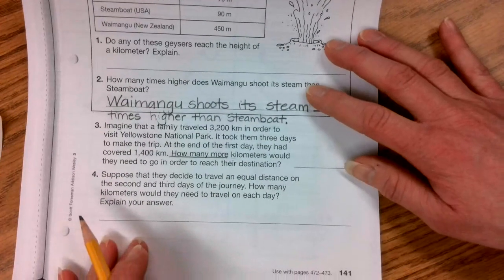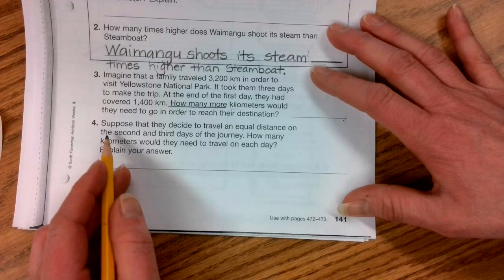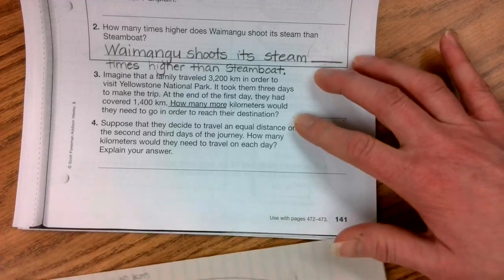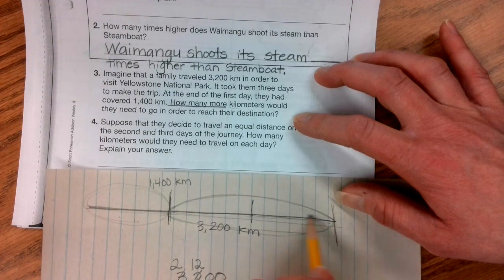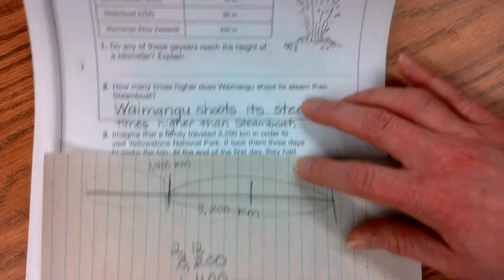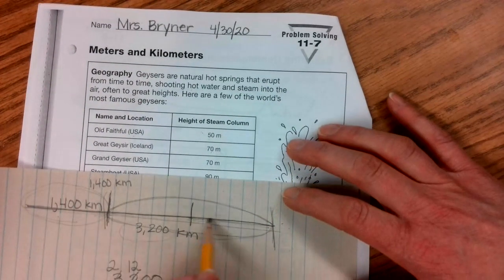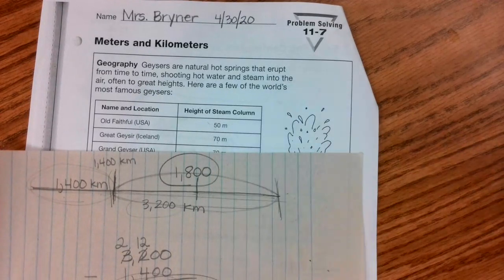Now we're going to build on this answer we just got. It says, suppose that they decide to travel an equal distance on the second and third days of the journey. How many kilometers would they need to travel on each day? Okay, so we know that all three of these parts together, day 1 and day 2 and day 3, add up to 3,200 kilometers. Then we found out, it's kind of like a bar model, that this first day, they went 1,400 kilometers, and then days 2 and 3 together totaled 1,800.